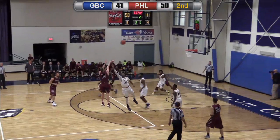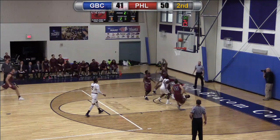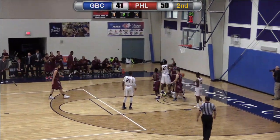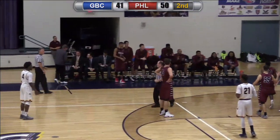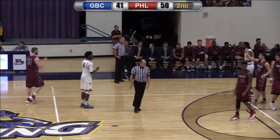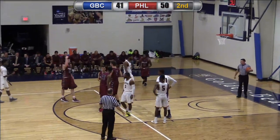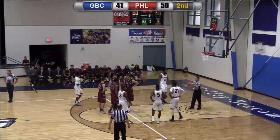That's Kilpatrick, but the jumper is no good. But the rebound again goes to Philly U. Randolph got fouled by Thompson. So Randolph will go to the line shooting two shots. As Thompson got him over the back. It was a nice hustle play by Randolph to get the rebound.